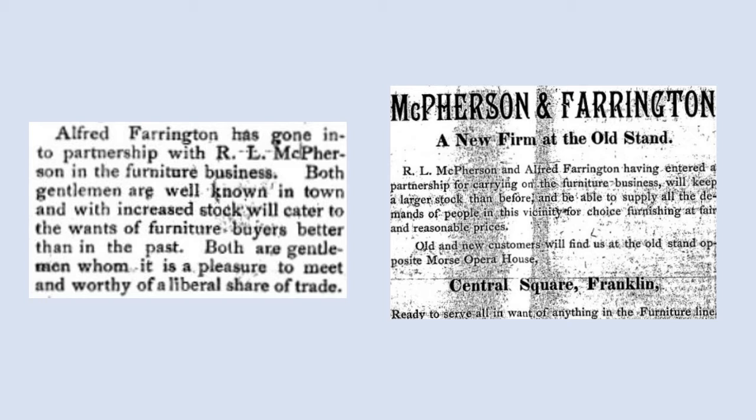In 1895, McPherson and Farrington expanded their business into the store in the brick building adjoining them. Mr. McPherson would continue to conduct the undertaking part of this business. According to this entry in the December 6, 1907 Franklin Sentinel, Leslie E. Wiggin, who worked in the Farrington Furniture Store, had recently passed his examination in Boston for embalming and had received his diploma.